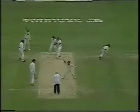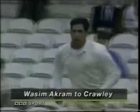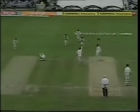The leg spinner took the first 5 wickets. Hussain may have had cause for some complaint. Wasim Akram bowled with real ferocity. First innings centurion Crawley was amongst his victims. And between them they ran through the middle order.